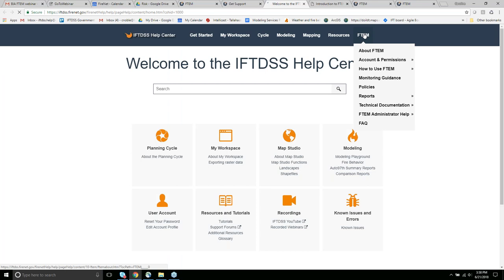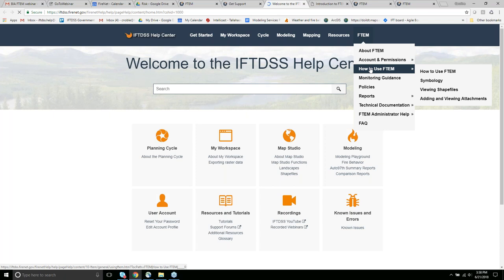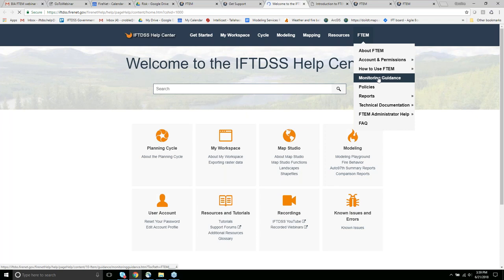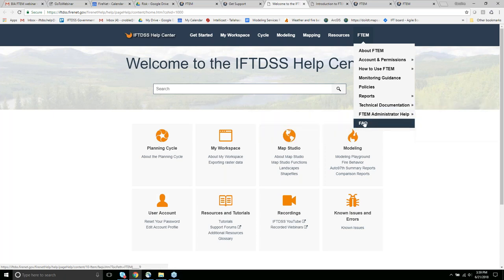If you actually click on Help Center, you'll go to the FDIS help page, and then on the right-hand side, there's specific FTEM information. So you've got about FTEM, accounts and permissions, so creating account, roles and permissions, detailed roles, how to use FTEM, so like what I just showed with adding and viewing shapefiles or adding and viewing attachments, symbology, what all those colors mean. There's also links to the monitoring guidance and policies, how the reports work, and as I mentioned earlier, the technical documentation for the sources, for the wildfire data, for the treatment data, and also how the system does its initial check for interactions between wildfires and treatments. And then lastly, the frequently asked questions.